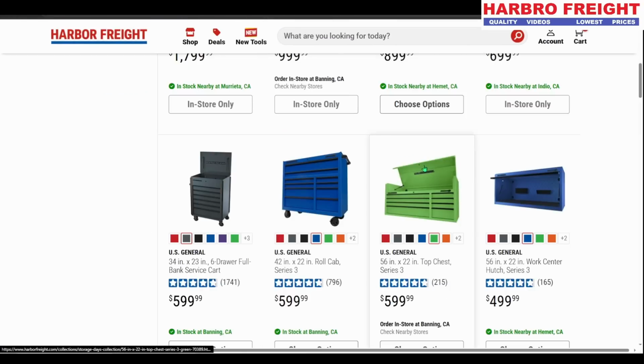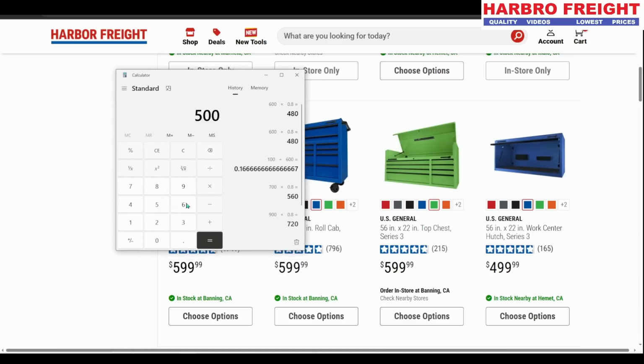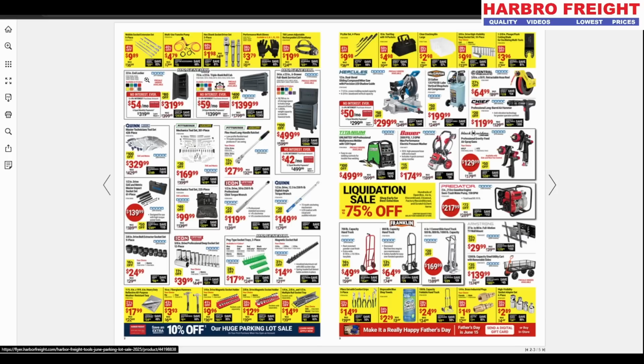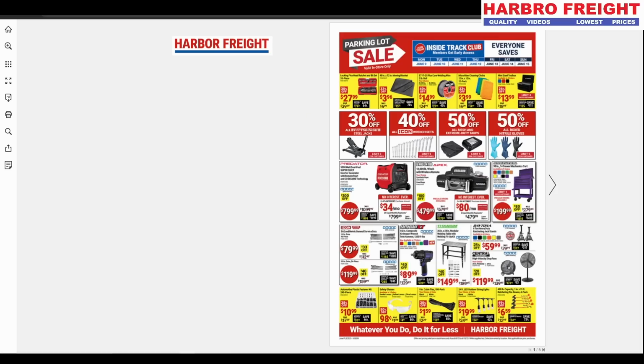We got the 56-inch by 22-inch top chest series 3, $600 also. So you get that for $480 as well. Save $120. The 56-inch by 22-inch work center hutch series 3, that's $500. And at 20% off, you're getting that for $400 even. We probably didn't need the calculator for that. Save $100 there. And I think we're looking for the 22-inch end locker is the only one we haven't seen that's on the parking lot sale. And so let's keep looking.